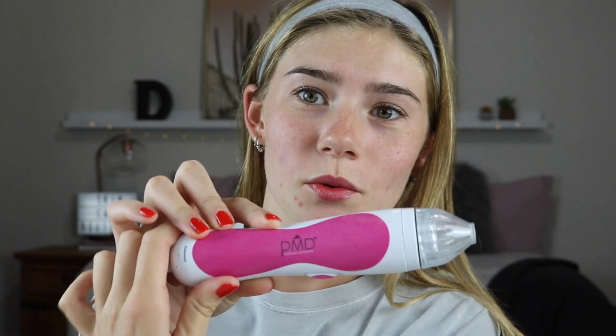It was terrible. So I actually got sent this in the mail, but I honestly like it better than the Clarisonic because I don't have to worry about all my hair getting yanked out, which was a big problem. This is meant more specifically for exfoliating, where the Clarisonic, I feel like, is just meant to get makeup off. It's this little PMD personal microdermabrasion tool, and I really like it. I use the medium setting, and as you can see, it's kind of sandpapery, but not so rough that it's going to scrape off your skin.